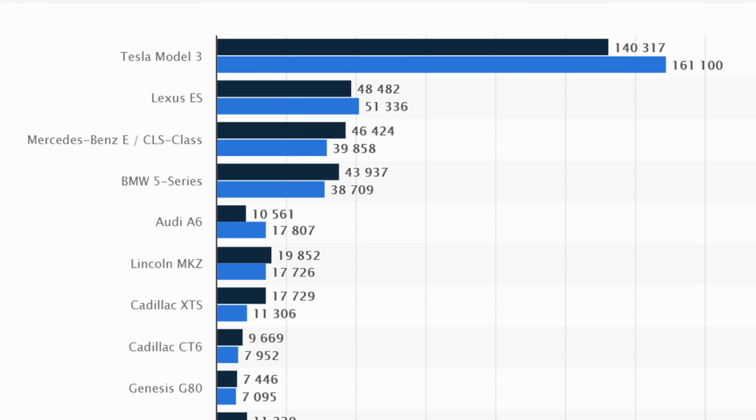The ES is in a league of its own, and so is the Tesla Model 3. Although the Model 3 isn't technically a luxury car, it does need to be mentioned because the car has sold over 161,000 units, I guess, in 2019. And it is definitely in the same price category as the Lexus ES. Well, yeah, before tax rebates, right?